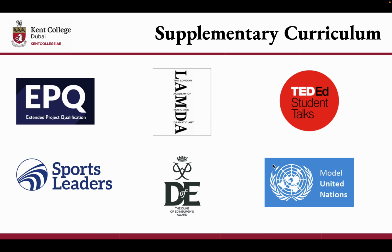In addition to our A-levels and BTECs, we also offer our supplementary curriculum, which covers things like the EPQ. I know many of your children are already taking part in the HPQ. The EPQ is the extended project, which involves doing a long extended piece of writing, working with a mentor for just over 18 months, and then presenting on your chosen topic.